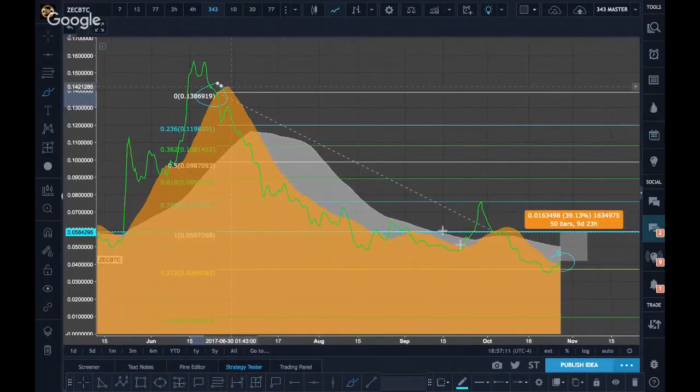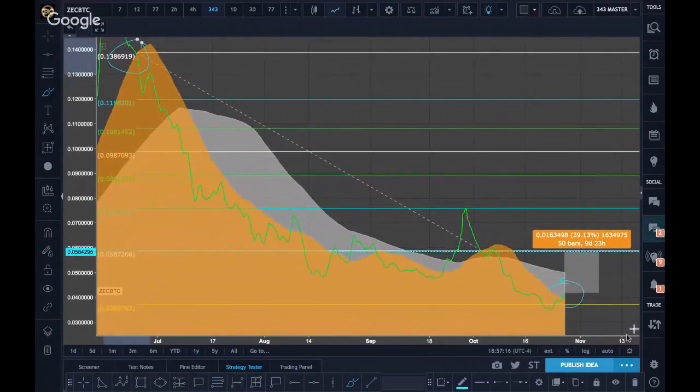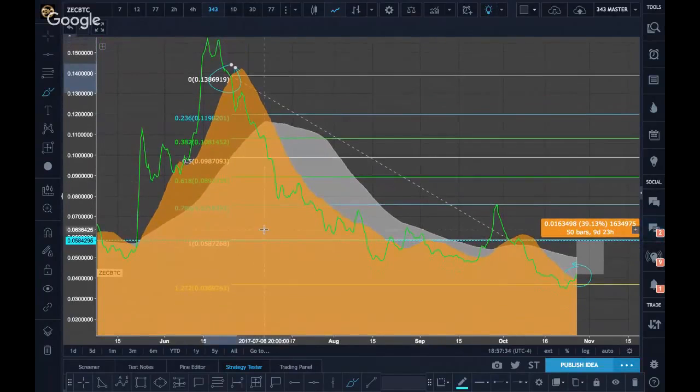You can see that we have a buy signal on Zcash right there. This thing just broke out inside of 24 hours, you guys, and we are expecting this thing to go back up to the 1.0 line. So 0.058 will be our ceiling. That's essentially a 30-40% jump over the next cycle, and that will in turn be our ceiling.